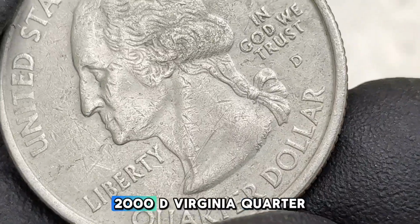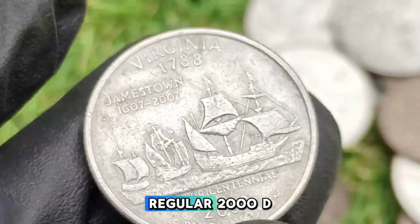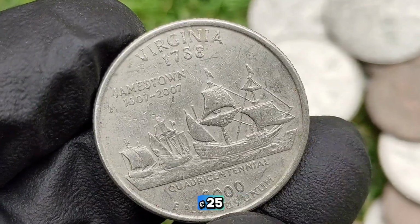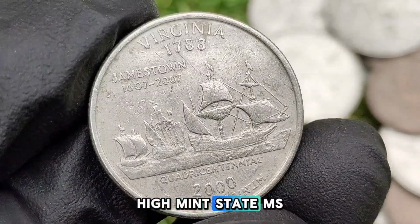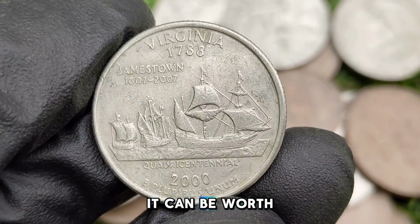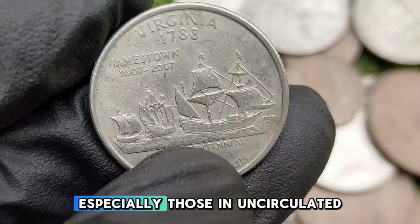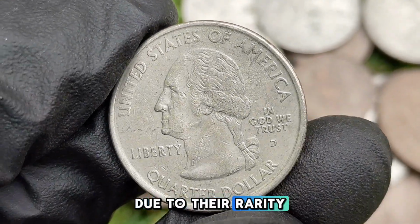General value of the 2000 Virginia quarter. In circulated condition, a regular 2000 Virginia quarter without errors is worth its face value of 25 cents. However, in uncirculated or high mint state, MS, condition, it can be worth around $1 to $5. Quarters with well-defined errors, especially those in uncirculated condition, are generally valued much higher due to their rarity in collector interest.